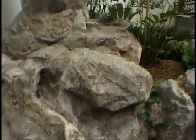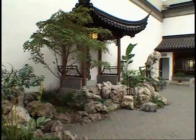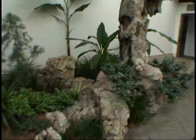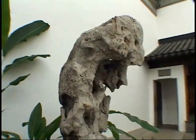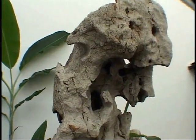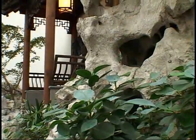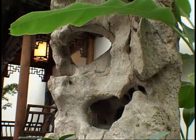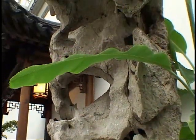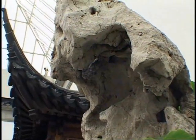The buff-colored limestone rocks that ornament the garden come from Lake Tai near the city of Suzhou. The artisan that piled up these stones made the large central peak appear to defy gravity. It towers upward and bends forward, teetering on its narrow base. This unstable pose imparts a sense of movement to the composition. It animates these ponderous stones and conveys a sense of the cosmic energy, or qi, that the Chinese believe pulses through all things.